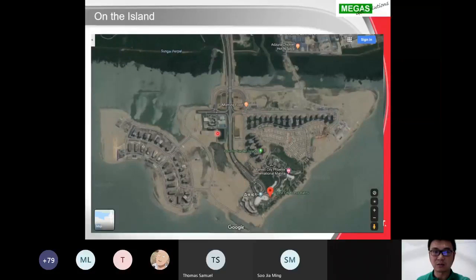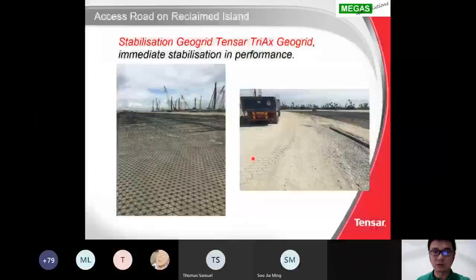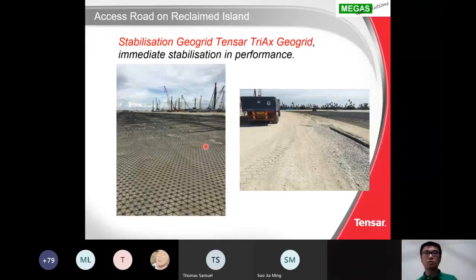We can see that these are the roads all stabilized by the geogrid. And they also did the planning where in some sections of the road they use it for the construction access. So this is one of the accesses. Underneath there is some geogrid stabilized granular layer. So after several passes of this type of construction vehicle, we can see that the condition of the access road is quite well. Besides, there is a lot of dust on top of it. That's it.